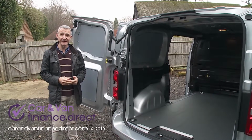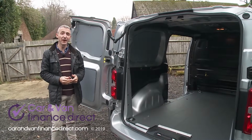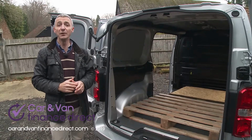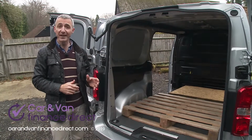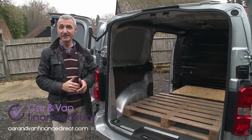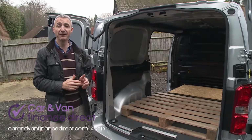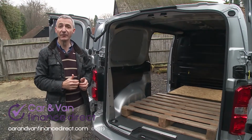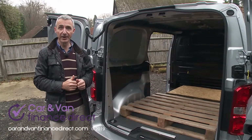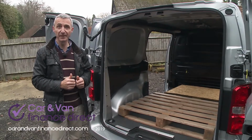Now, even the XS body style offers 4.6 cubic metres of capacity and 2,162 mils of floor length. That's enough to carry 2 fully loaded Euro pallets, which is pretty impressive given that in that form your Dispatch would only be 4.6 metres long. Here we've got the mid-range M body shape, which has 5.3 cubic metres and 2,512 mils of floor length. Go for the top XL body style and you're looking at 6.1 cubic metres and 2,862 millimetres of floor length.